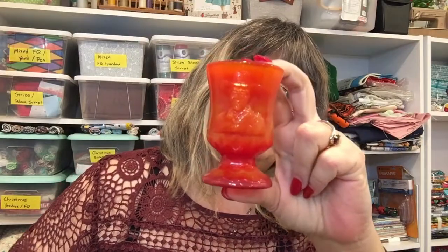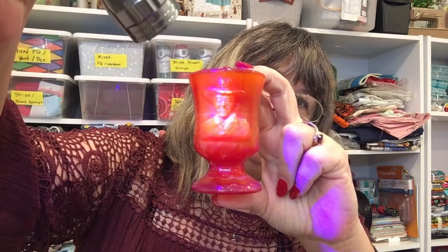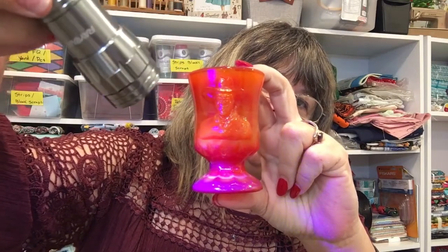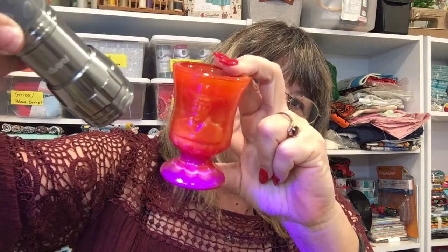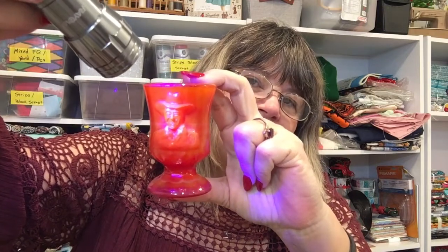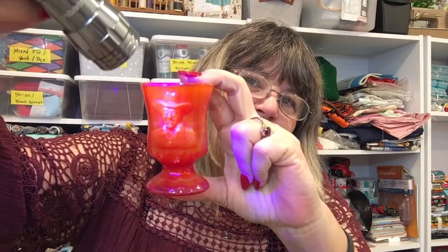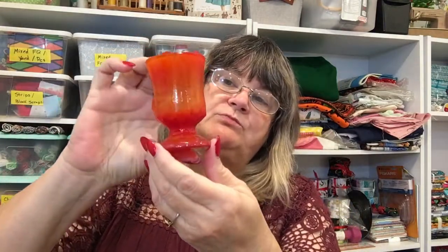Look, it's a Hopalong Cassidy slag glass. Can you see there on the base the little decorative trim, how it lights up? And if nothing else, it lets you see his face a little bit better. So a Hopalong Cassidy slag glass in this beautiful orange and dark orange, burnt orange, almost a yellow.